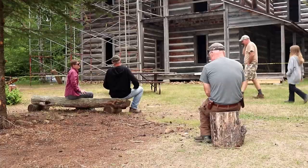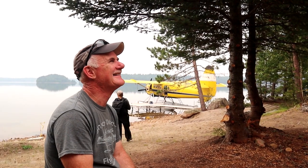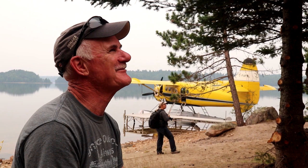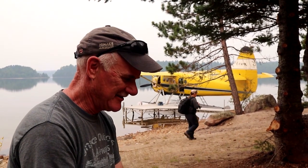It's incredible. It's amazing, and the scale of it is just amazing. Yeah. It's not a small cabin. It isn't. I don't know what the tower was for, other than just an extra view over the place or whatever, but yep, it's beautiful. I'm certainly in awe.